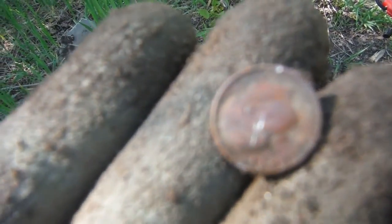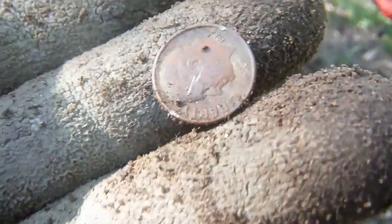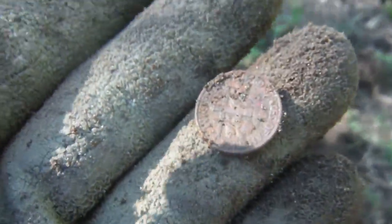And that hole, 4 inches deep, a 1984 dime. I can't see it, I don't have my glasses on, but maybe you can. There it is. 1984 dime. Not silver, but I'll take it. Alright, on to the next.